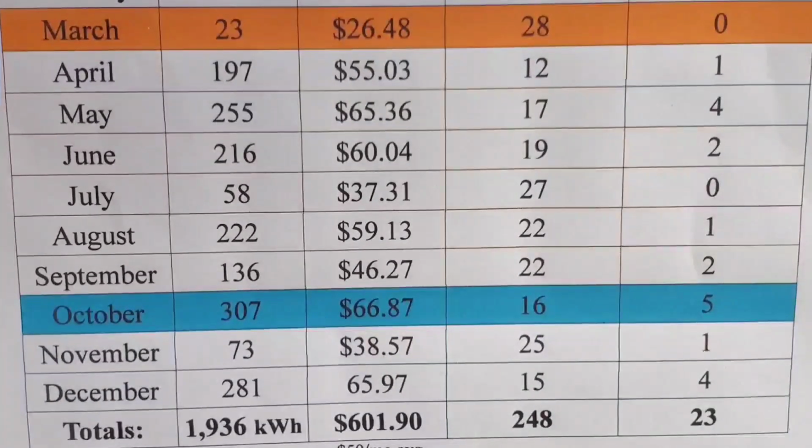October is highlighted in blue because that was the month last year that we used the most electric grid power. We had 307 kilowatts of use, $66.87 was our bill. 16 days of the month of October were 100% solar power usage. 5 days were 100% grid power usage. So that's 21 days altogether. That means there was 10 days left over in October that were anywhere from 1 to 99% solar. So there's no easy way for me to keep track of that. And I can know 100 and I can know 0. But that's what the year ended with for us.